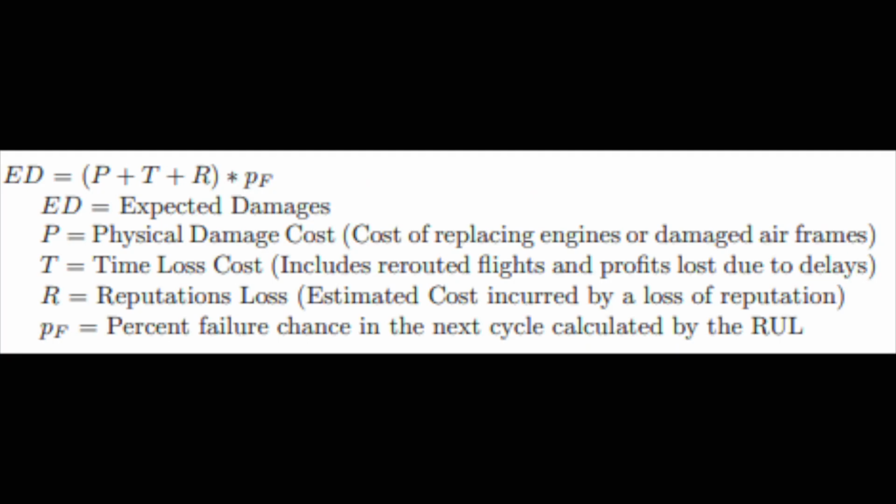These unplanned maintenance cycles must be done quickly, and therefore are expensive for the manufacturer. This leads to a formula of expected loss from a single engine failure. Note, because regular engine failure has not caused a crash within the last 2 decades, it can be ignored from this formula. By multiplying the expected damages with the percent failure in the next cycle, we can find the expected loss of letting the engine fly one more cycle.